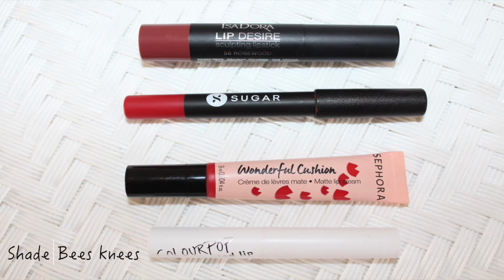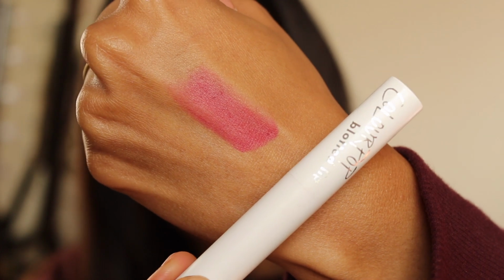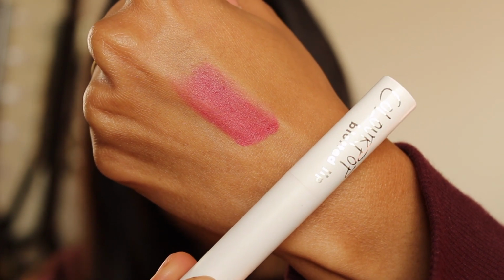The other blotted lip that again I got in the end of the year but still became my favorite is the Colourpop Blotted Lip, and this is in the shade Bee's Knees. Looks like a lipstick, but it has a very lightweight formula that you could wear just on its own, a single layer, and it would just look like a little flush of color on your lips. But you could definitely layer it on and make it look like a lipstick, but still a very natural looking one, perfect for daytime and work.